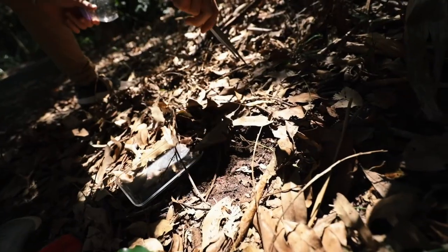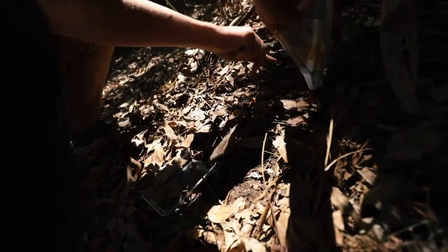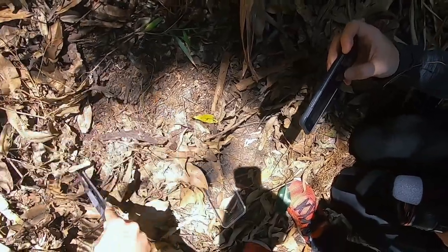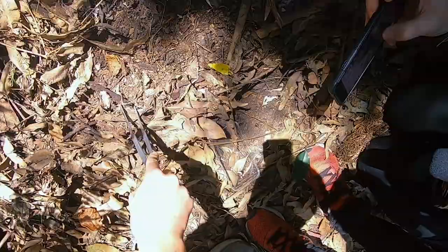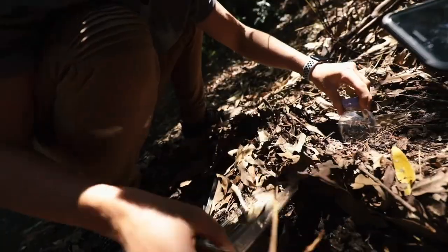Oh, why does there have to be so much leaf litter? Oh, wait, there. Where? I saw something red just go across there. Oh, that would have been so cool. Wait, there it is. Wait. Get it? Okay.